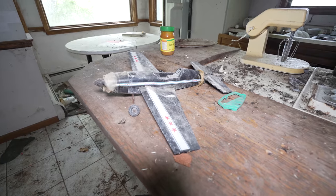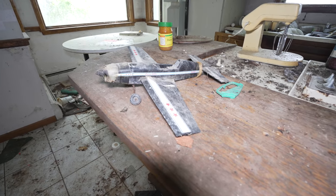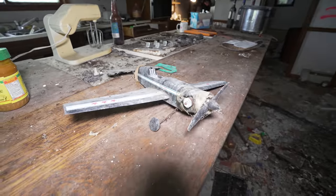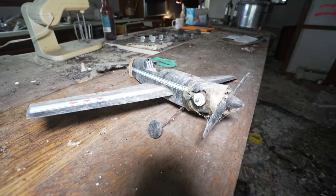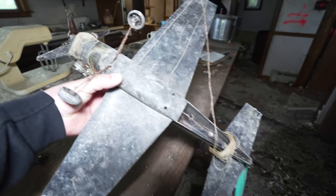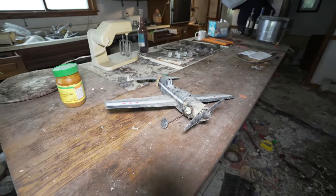So a lot of you had comments about this plane, this gas-powered plane. So you take it on a string and you whip it around while the motor's running and it would, I guess, fly. That's what I got from your comments. Very interesting, though. Extra 300. Nothing crazy to it, but cool nonetheless.